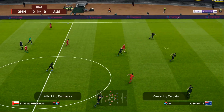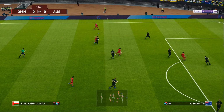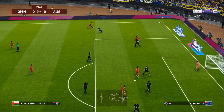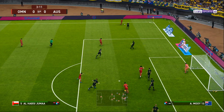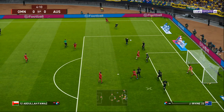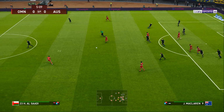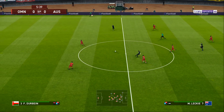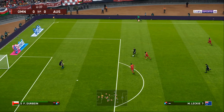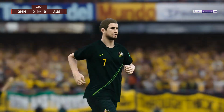So off we go then. Gorgeous control there. A chance to play it in. That's not going far. Hoists it forward. It's got through to him. He's got away. Lecky! There it is!